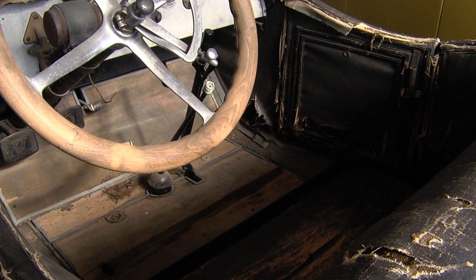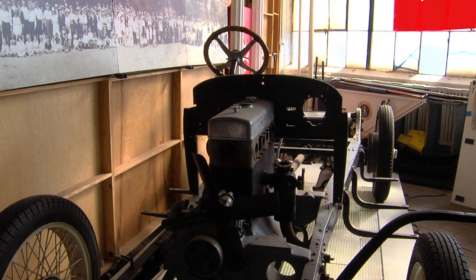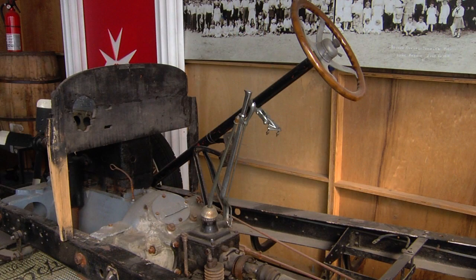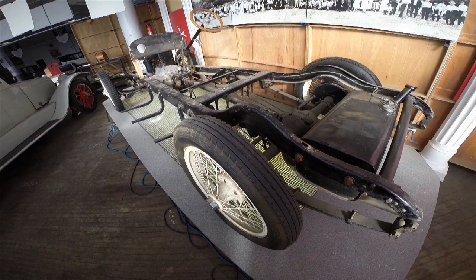This one has one. Templar was an international company, and, believe it or not, I found this on eBay. It's the only right-hand drive known example of a Templar car. They shipped 1,100 internationally in the summer of 1920, and we got it back.